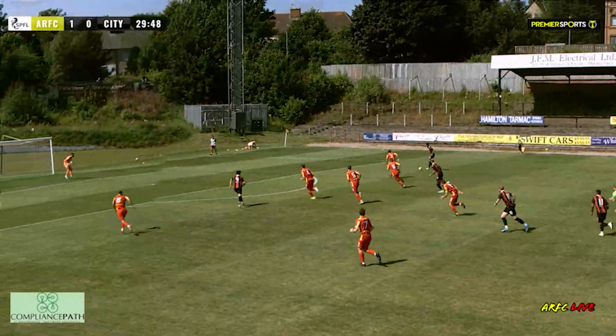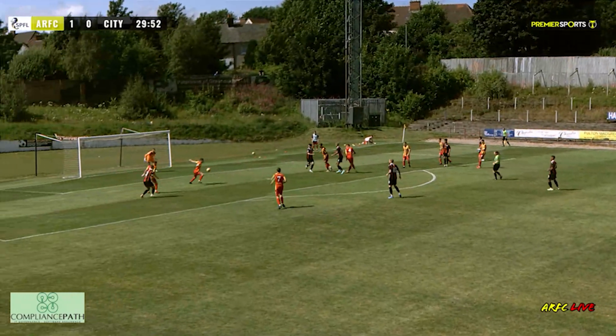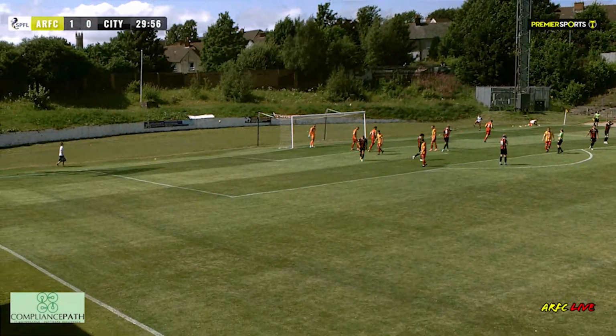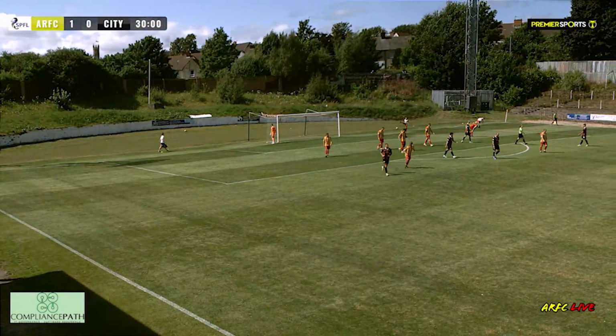Danny Hanlon does well to get the ball out there on the far side. The ball's somehow played in. Aaron Linus leaves it. Oh, and it's just over there from number 4, Danny Jardine, and I think that was a lucky escape there for Aaron Linus.